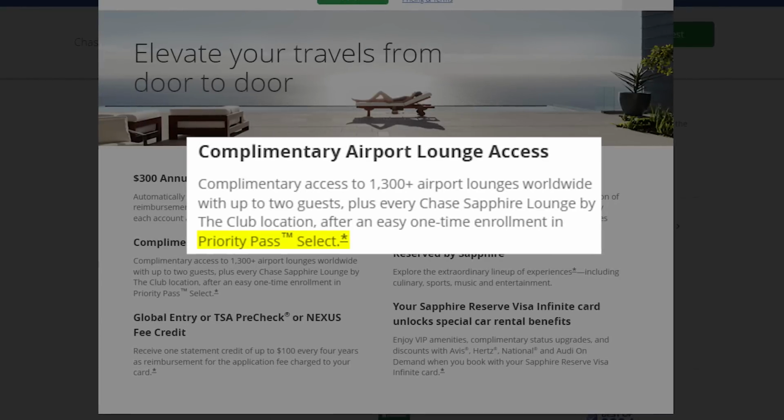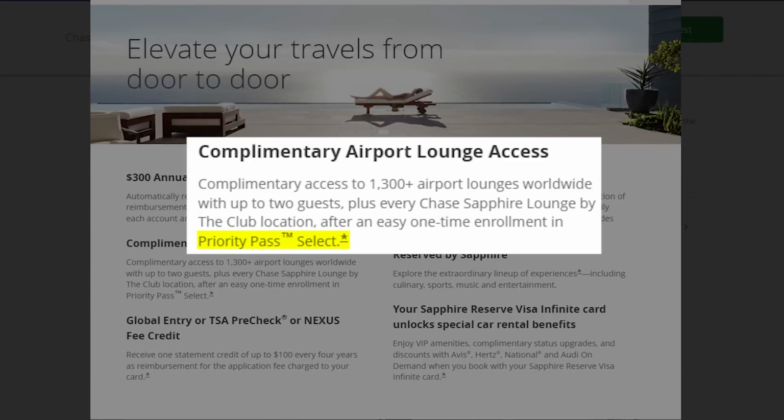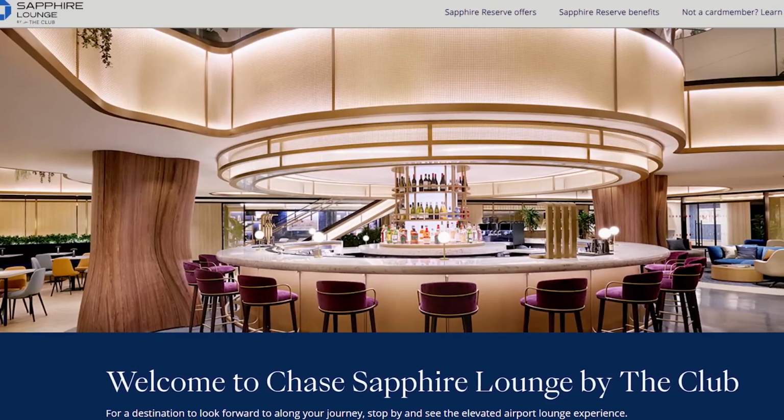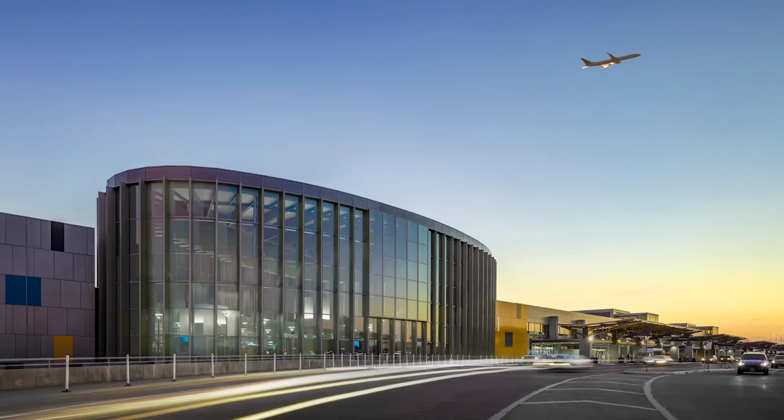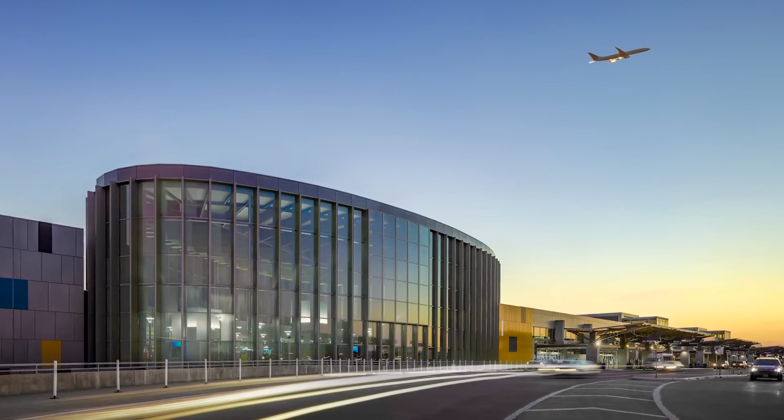It gives you a Priority Pass Select membership with access to the restaurants and spas, which really only like 2 other credit cards out there give you these days. That's a big perk if you're somebody that likes Priority Pass access. And then the big kicker for me is that it gives you Chase Sapphire Lounge access, which I have one of in my home airport, that being here in Austin, Texas. So that is a big reason that I really wanted to upgrade.